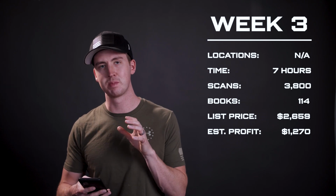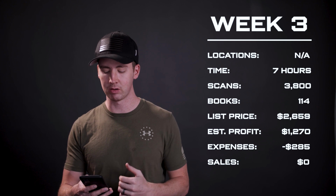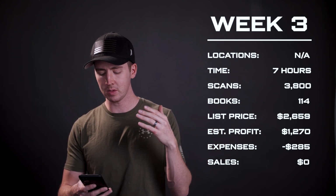So week 3, 3,800 scans, 114 books I found. Total list price was $2,659. Estimated profit was $1,270. Total expenses for this specific week was $285. Still 0 in sales. These books took a while to get to Amazon from week 1. So total up to this point in week 3, I am negative $703.